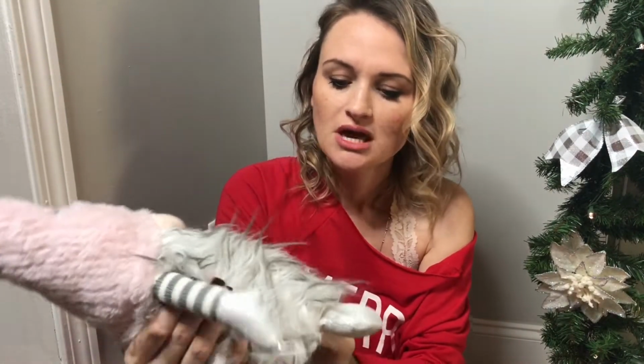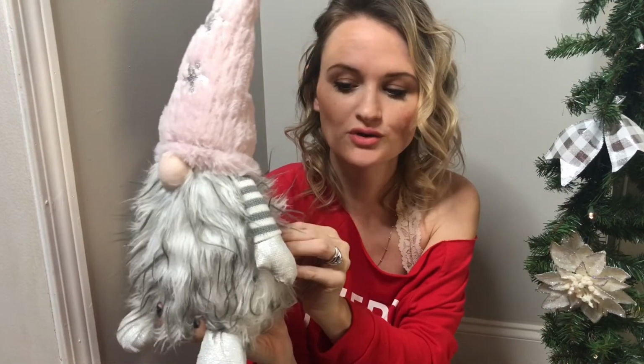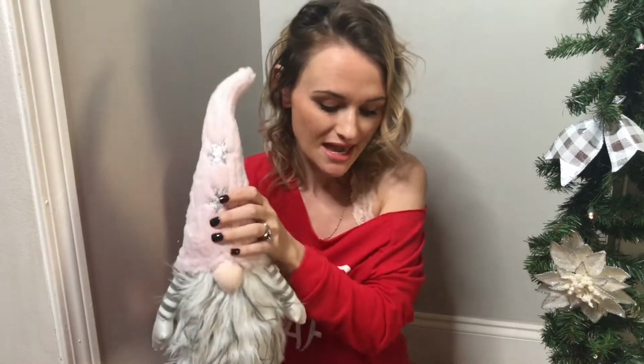I don't know. But he was like $13 or $14. He's heavy, so he'll sit on the edge of the mantle or on the edge of a table or just like under the tree, wherever you want him. But look at his little color. He's so soft. I love grays, whites, and pinks together, so had to have him.